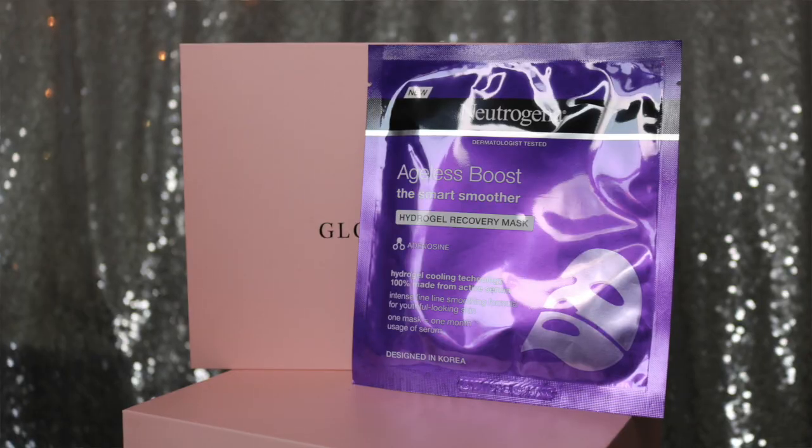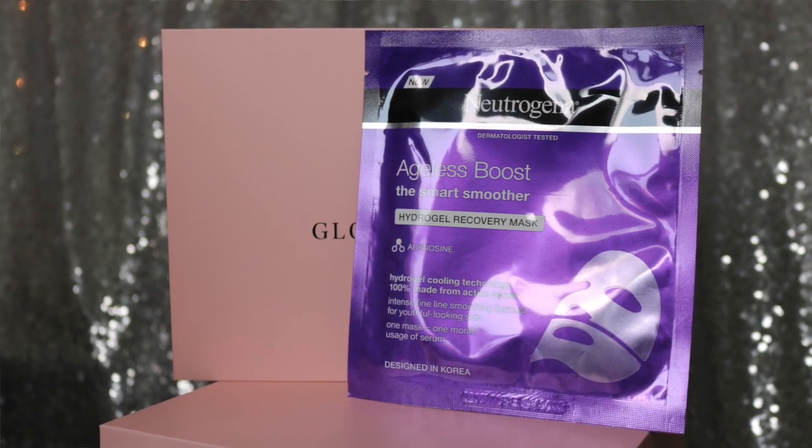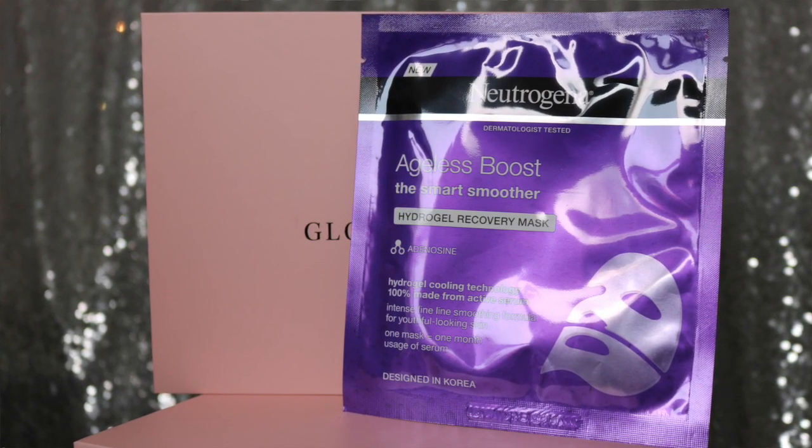So this is my Glossybox, which I got this month, and you get a load of surprises in it. So Neutrogena. Neutrogena Ageless Boost Hydrogel Recovery Masks are enriched with adenosine, a well-known anti-aging ingredient to help smooth fine lines for youthful looking skin. I haven't used much Neutrogena, and I have sensitive skin, so I'm hoping this is going to be okay for my skin.